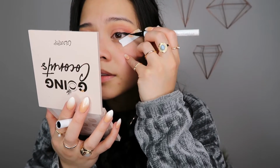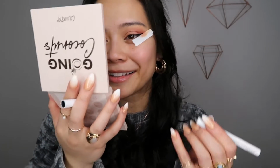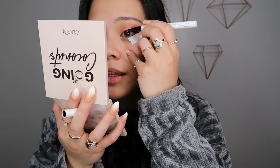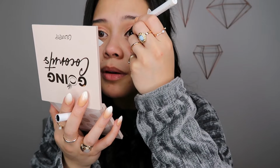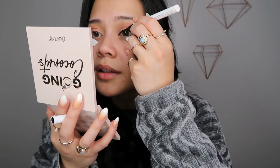So I like to start at the tip, and I like to be quiet because I like to be focused when I'm doing my eyeliner, because I'm not perfect at eyeliner. It takes me a lot of focus to get it good, but I like to start at the end and then work my way towards the middle and then connect it all together, just like a line.